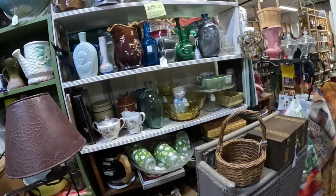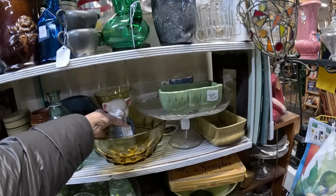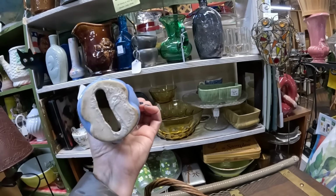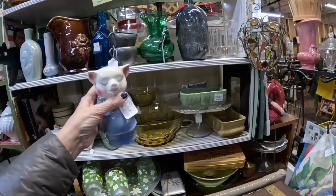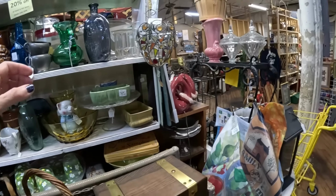Oh, look at the little pig. $20. DMB. He's a bank. He's got a little blue outfit on. I don't know what's inside of him. Yeah, but his eyes are closed. We want the cranky pigs. I don't know why I'm so enamored with cranky pigs, but I am.